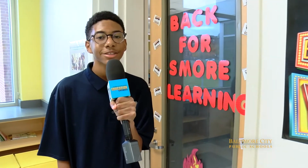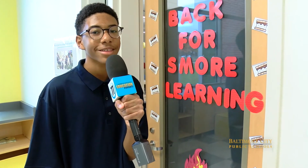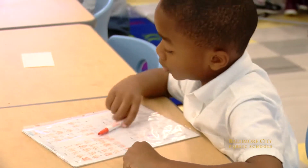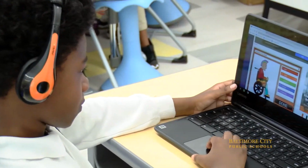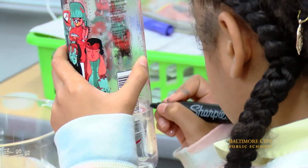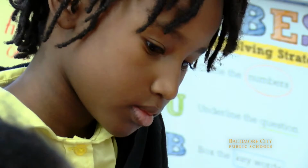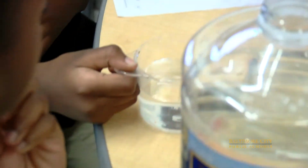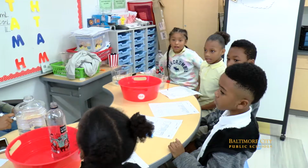So now I'm at Miss Hatcher's class where they're measuring water to learn math. Can you tell me what you were doing in class? We are measuring water with milliliters and liters. Every time we measure it, we gotta pour it in the bottle and add 100 more, and then we get 300. It helps me learn about more things, so when I go to college, I can know everything I need to know.